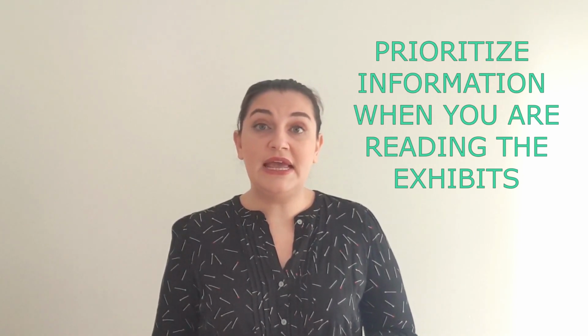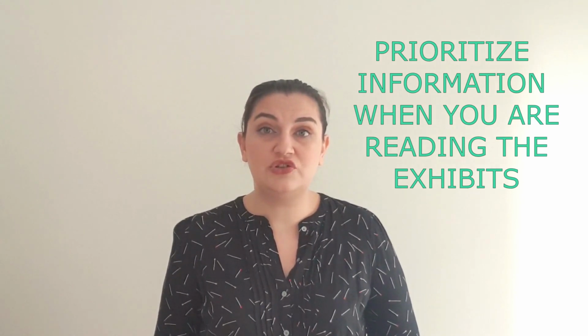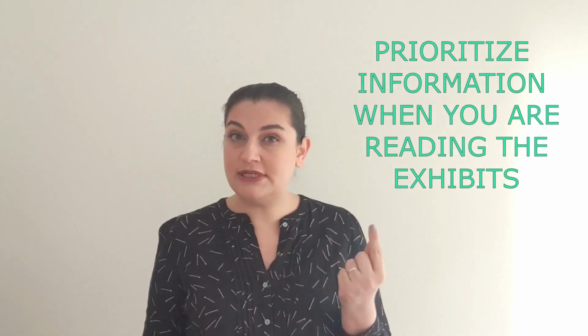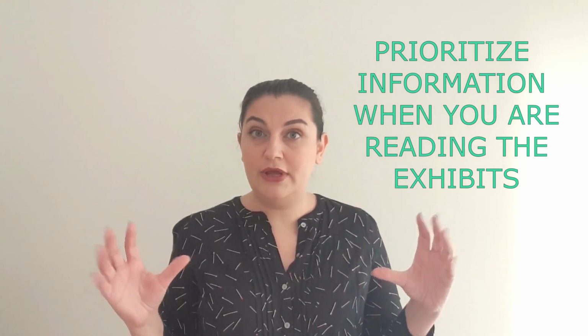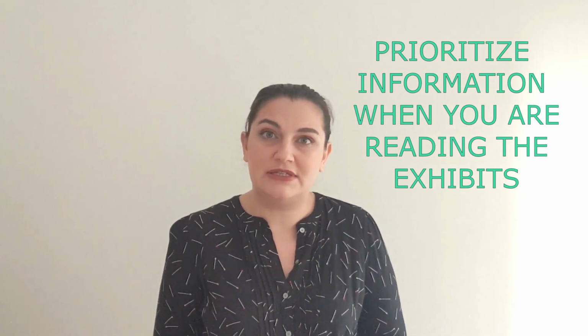Read the exhibits, and when reading the exhibits, try to pay attention to what the examiner is actually emphasizing. Are they mentioning a point in one sentence or in a full paragraph? If they're mentioning something in a full paragraph, they're probably prioritizing it, and you should probably prioritize it too.